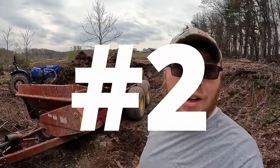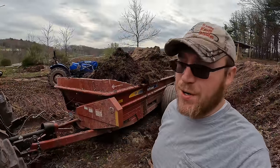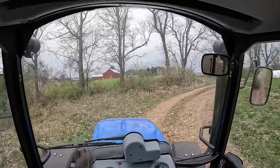I guess that spot wasn't too good, huh? Oh yeah. You know what? Today we're doing a load counter. This is load number two. Every time you guys see the manure spreader, I'm gonna tell you the load.